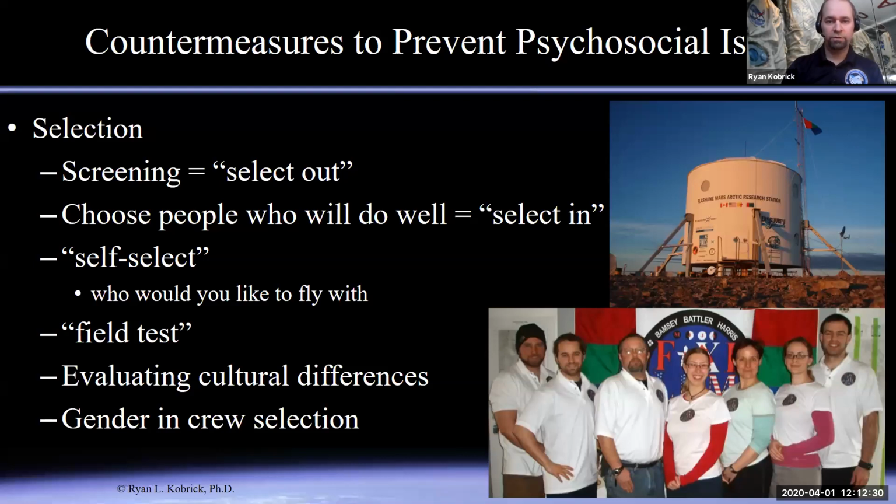So some countermeasures. That's mostly what we're talking about today: the countermeasures, like how do you deal with long duration missions? Maybe it relates to some of the things you're going through right now. But the first part is selection.